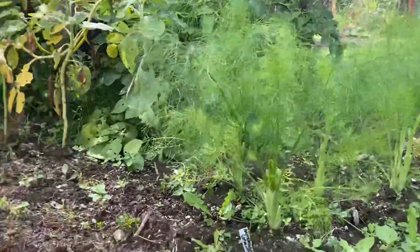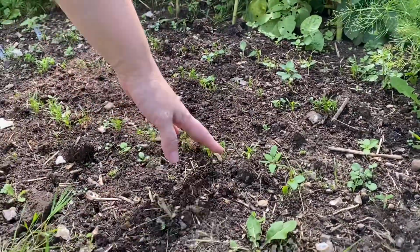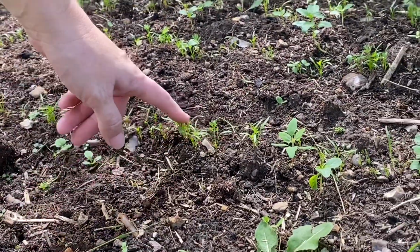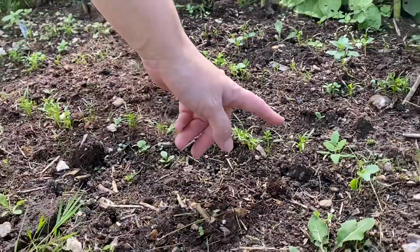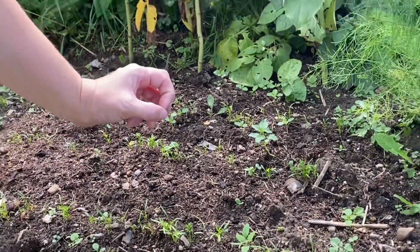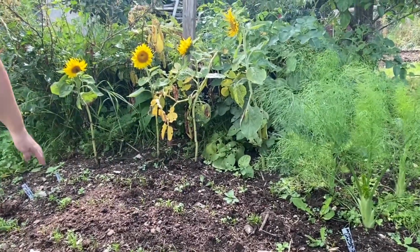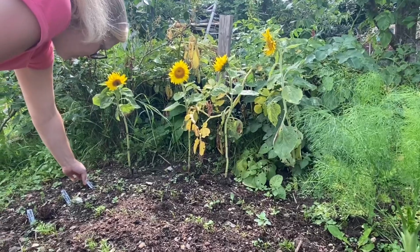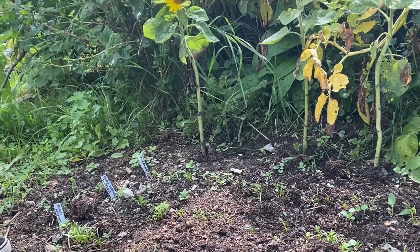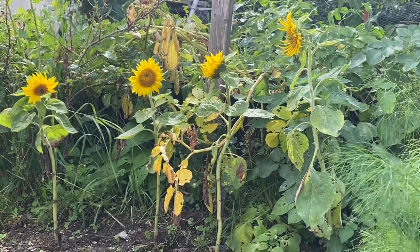And then here, don't know if you can see that, these are some carrots. Now we haven't had any carrots yet because they've all done rubbish. So these are early Nantes. They're Paris Market Atlas, so they're like little round ones, I think. And then we've got another row of something else there. I don't know what that says. Saint Valerie something. Saint Valerie. And then we've got some little more sunflowers there.